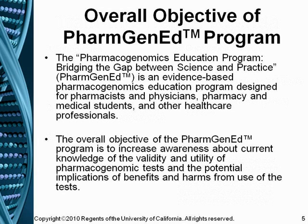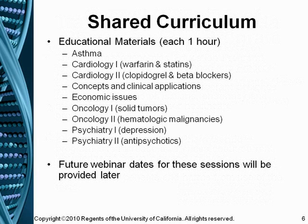The PharmGenet program is an evidence-based pharmacogenomics education program designed for pharmacists and physicians, pharmacy and medical students, and other healthcare professionals. The overall objective of the program is to increase awareness about current knowledge of the validity and utility of pharmacogenomic tests and the potential implications of benefits and harms from use of these tests. We have the following educational modules available as part of the shared curriculum for faculty. The webinar dates for these sessions will be presented at the end of this presentation.